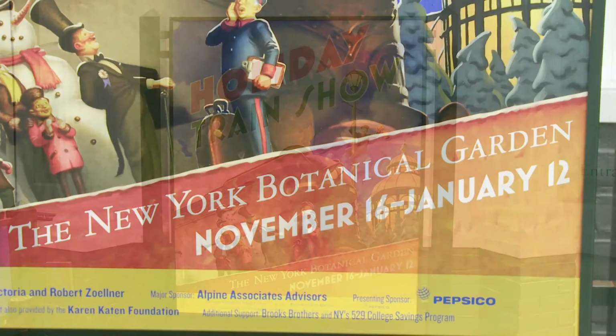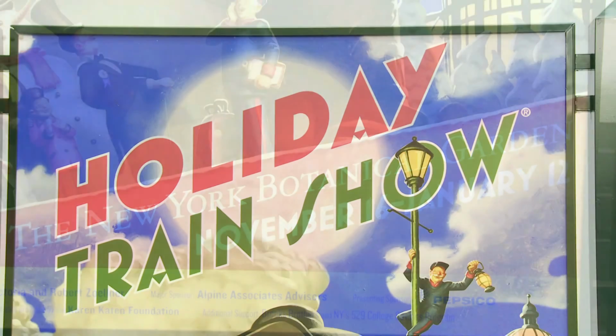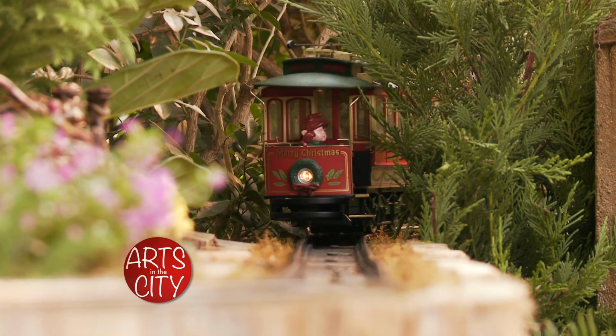We're celebrating the holiday season with some festive treats for everyone, starting right here at the New York Botanical Garden in the Bronx and their annual Holiday Train Show. Now, in its 22nd year, it features 21 model trains taking you past your favorite New York City landmarks. So come along for the ride.